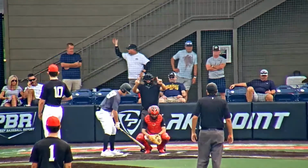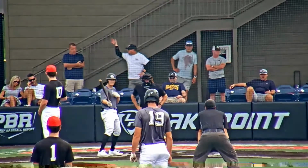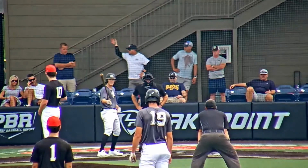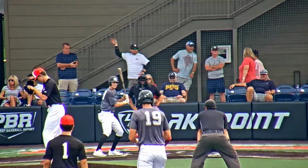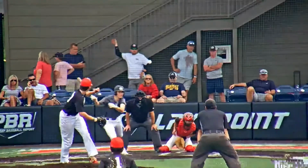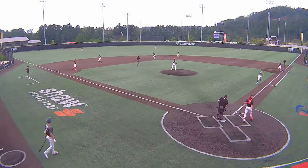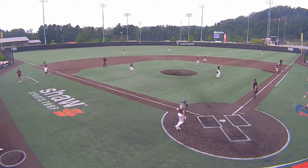So 1-2 count here. As it is a 6-0 game. If you're just joining us, Dylan Mathews and Symone Stanley calling the LakePoint Sports and PBR baseball game of the day. And that one chopped to short. Easy throw and catch over to the first baseman, and that's going to be the third out of the inning.